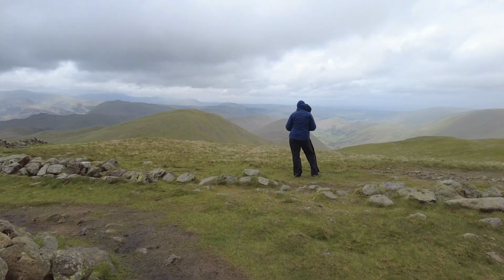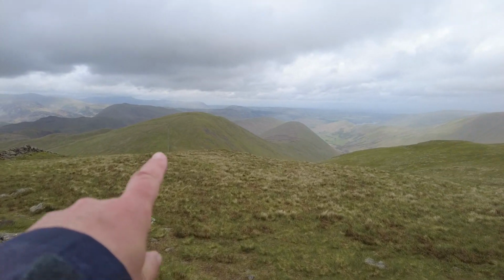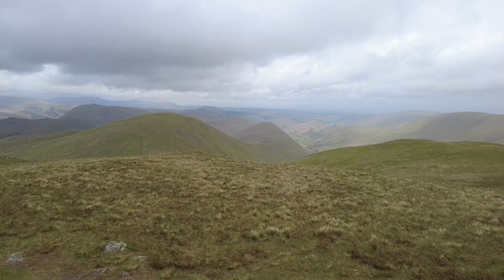Wainwrights left. Rest Dodd and the Nab. Straight on.